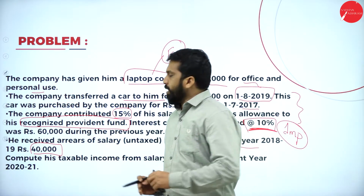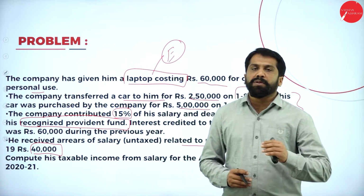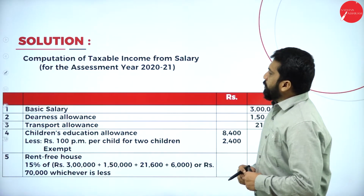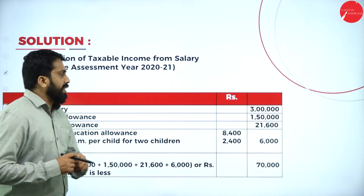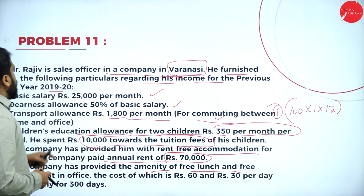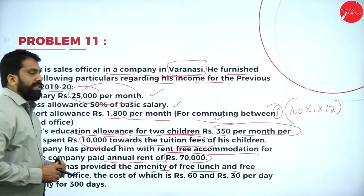Hope you understood everything I discussed. A few things, as I told you, we will go through with a working note so that you will understand better. Now, the first thing will be your basic salary. What is your basic salary under this? You got 25,000 per month. I'll go back. They have mentioned 25,000 per month is your salary.